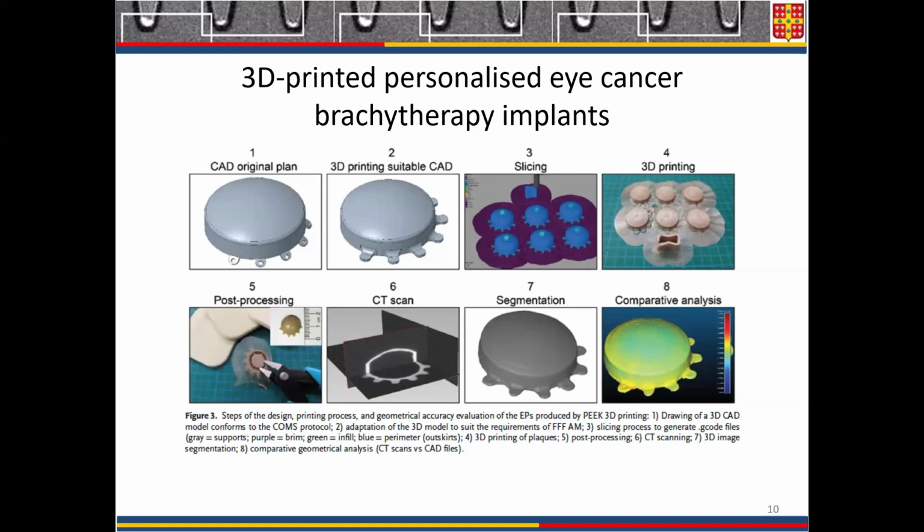And then you go to the CT scanner and segmentation, followed by some comparative analysis between the CT scanner results and the CAD plan. So if you are really far away, you are more in the red or in the dark yellow and orange. And if your results are good and within the requirements of the geometry, you should see some green pixels.